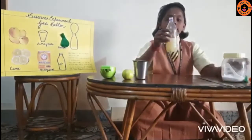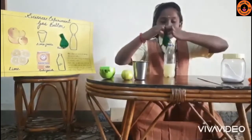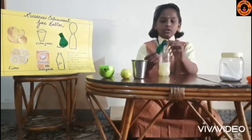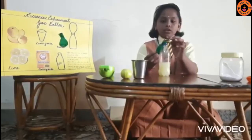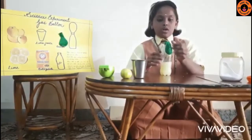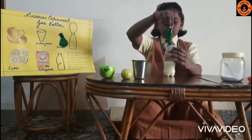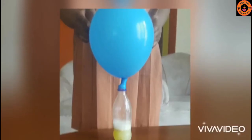Then take the bottle which is filled with the lemon juice. Close the bottle lid with the balloon. Make sure that the baking soda goes into the lemon juice. Let's see what happens. This is the result.